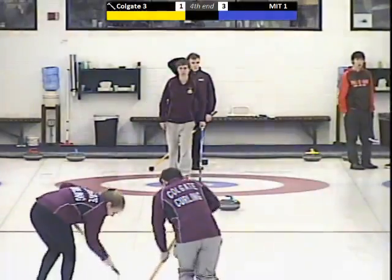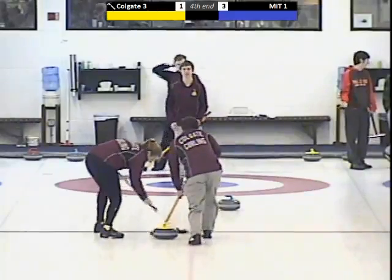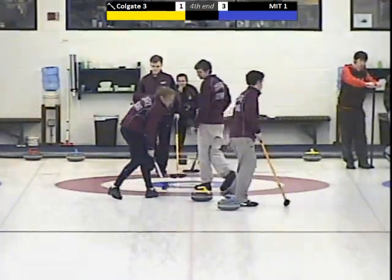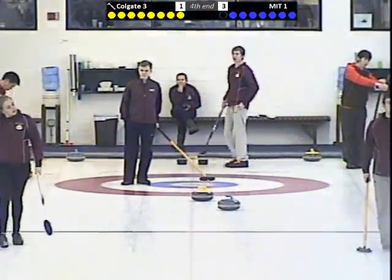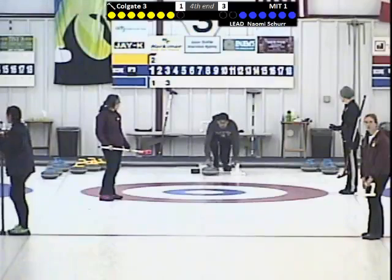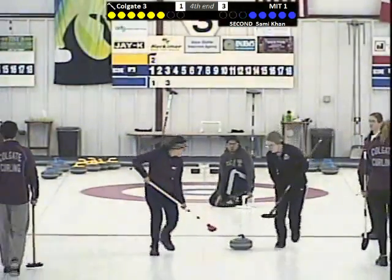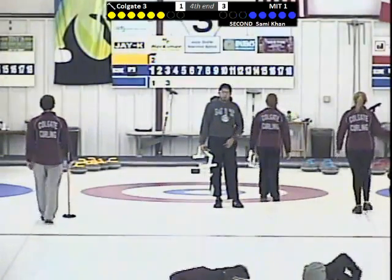Not much going on yet here on sheet 3. There's a corner guard in play. A couple of attempts to draw the house have not been successful. Now Colgate trying to get around the corner guard. The line was really good there. Just came up a little short. Oh, we're in the second stone, sorry. Looks like MIT is just trying to draw a guard behind here. A little heavy.